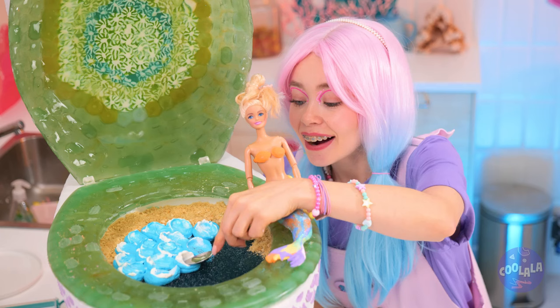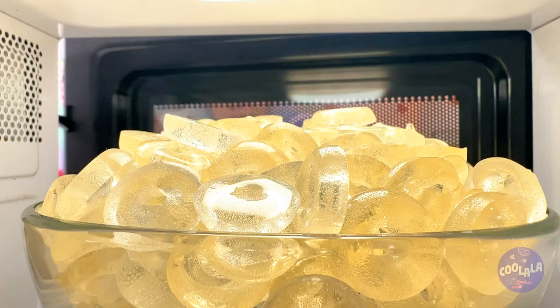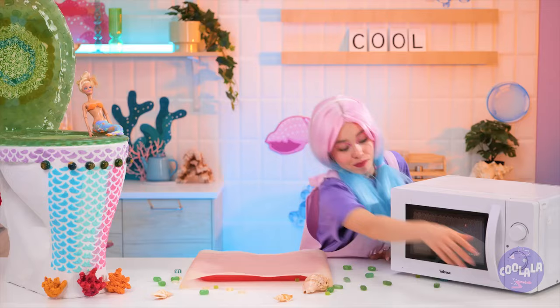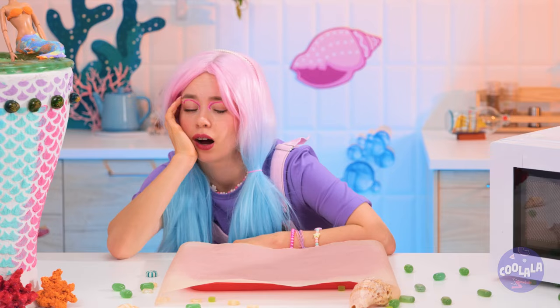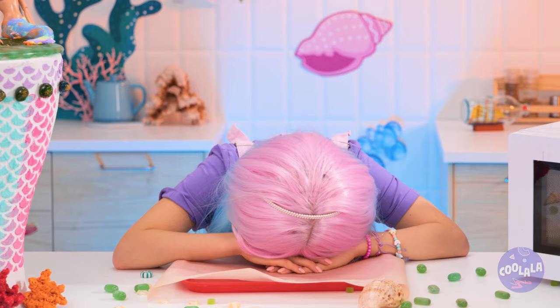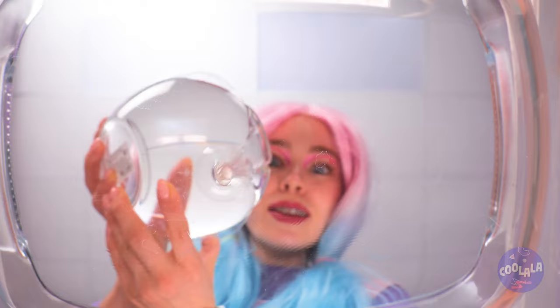What's going on here? Look at all these hard candies. Collect them in a bowl and melt them up. Just a heads up, this might take a while. Ooh, I think they're done. Let's see. Oh, they all melted into a candy gel. Pour it out over some wax paper.